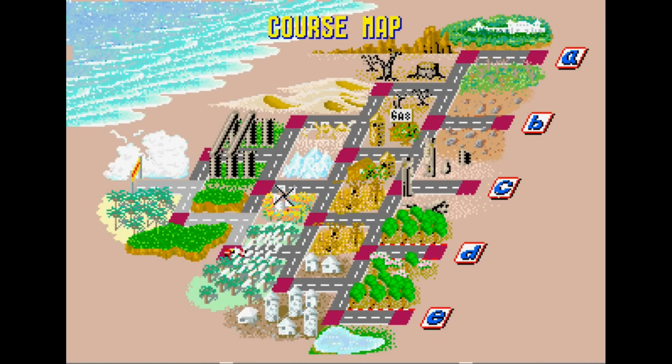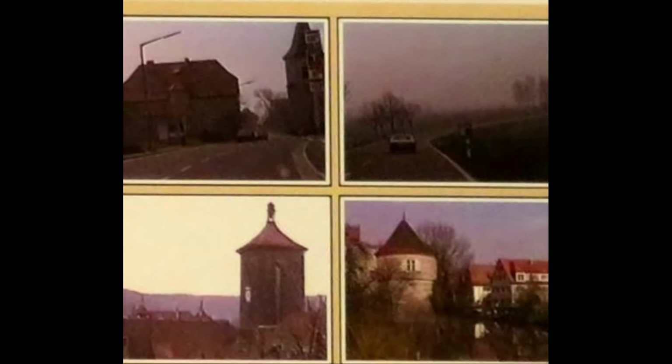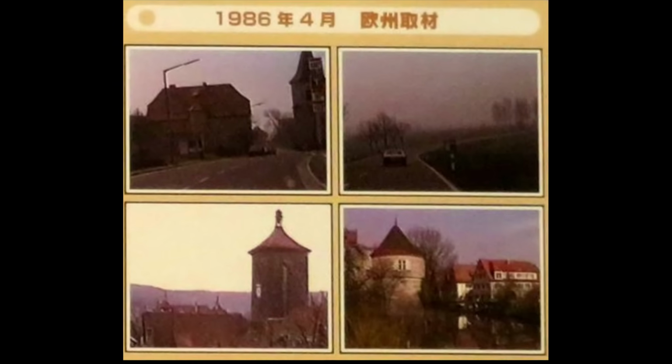Each of these tracks lasts about 6 minutes, or just about the length of the actual game from start to finish. Here are some of the photographs that were taken along with Mr. Ishii and Mr. Suzuki's route across Europe dated April 1986.